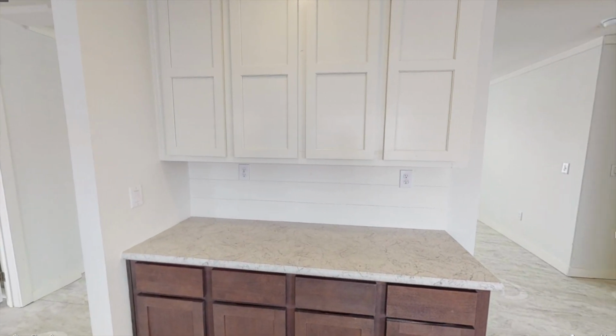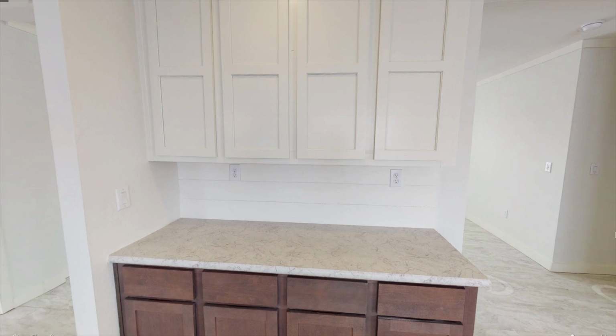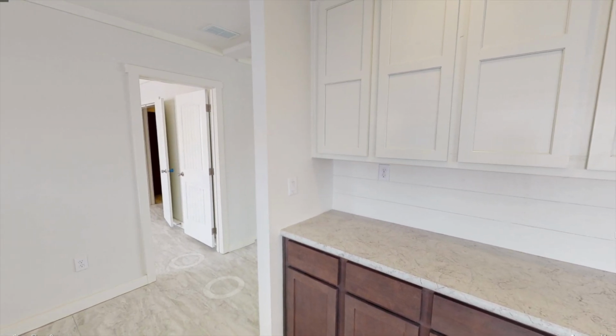And also over here we have more counter and cabinet space, so the kitchen kind of expands to the dining room a bit. You could probably make this maybe a coffee bar or something.